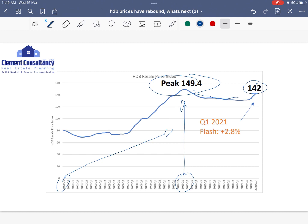It was reported that in 2021, quarter one, the flash estimate was actually a 2.8% increase in the HDB Resale Price Index. And studies show that this index will continue its climb in quarter 2 and beyond. So that is why the government came in to implement a temporary cooling measure in September 2022 to curb $1 million HDB and also to deny private property downgraders from buying HDB in the next 15 months starting from September 2022. So as usual, I put in a couple of case studies for a clear illustration.